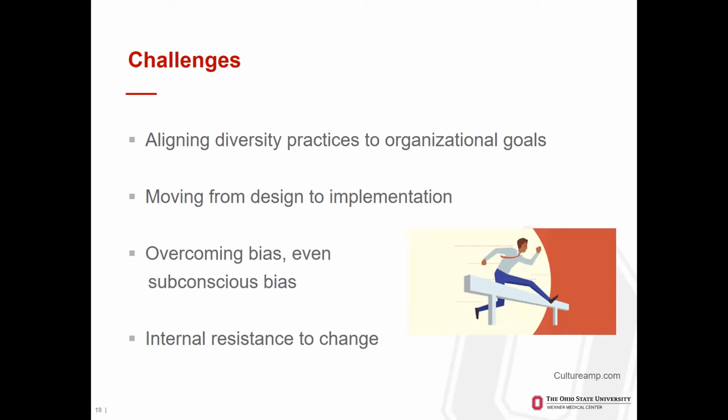And then moving from design to implementation, to create something that's physical and moving takes a large effort from many people, and that can seem overwhelming. But it is important to bring about this change incrementally and as necessary. And then overcoming bias, even subconscious bias. As mentioned in the previous slide, we're all creatures of habit, and that includes our thoughts or our subconscious belief system. So it's important to be present and aware of impact personally and externally.